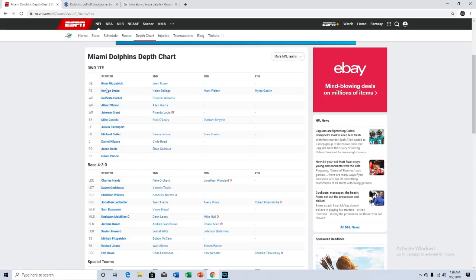Kenyon Drake is supposedly healthy now. I know it says that Kalen Ballage is number 2, but they're going to be rotating in and out. So it is what it is there. Mark Walton, yeah. Myles Gaskin's number 4. I wouldn't be surprised if Myles ends up jumping him up. And we've also got Patrick Laird back there, as well as Chandler Cox, but he's a fullback, but for some reason it doesn't show fullback right now, but whatever. He did make the roster, though.